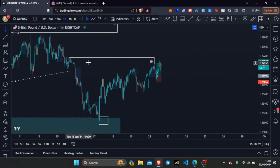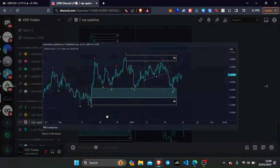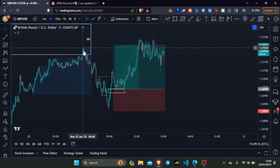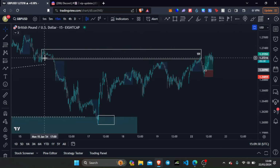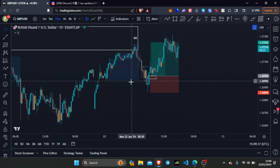So this analysis was also sent into the Discord community yesterday, where I sent them my outlook for EURUSD and GBPUSD for the entire week. And as we can see, I had this 1 hour zone marked out from last night. When we came into this 1 hour zone, we actually had this beautiful sell-off. This reaction was caused because price entered into a 1 hour supply zone, and this supply zone is what caused price to give us this sell-off, which ended up giving us the liquidation of the Asia lows.